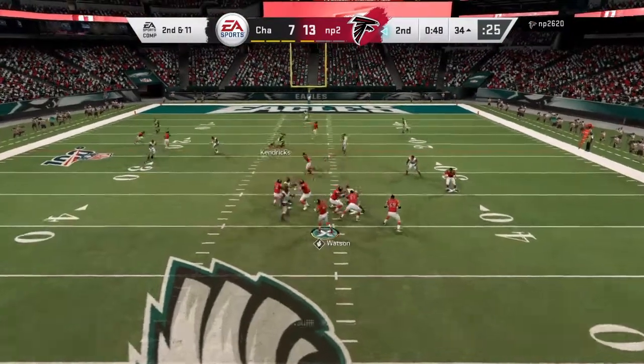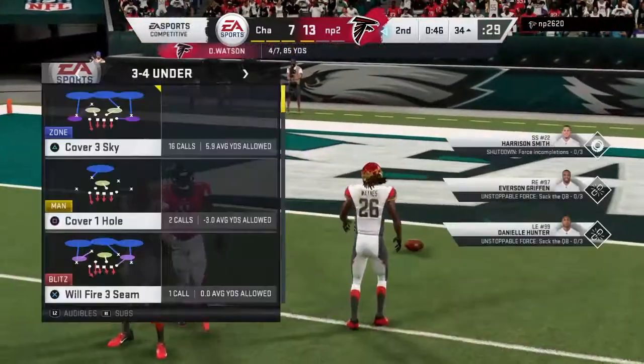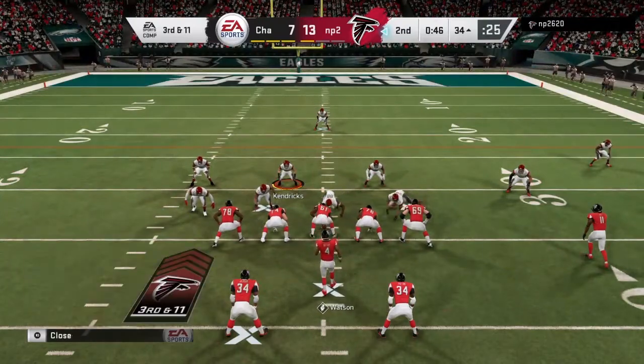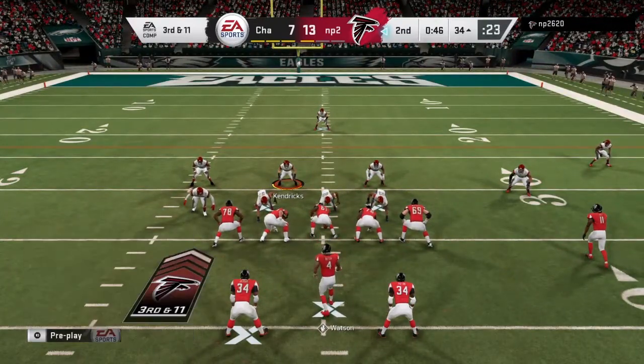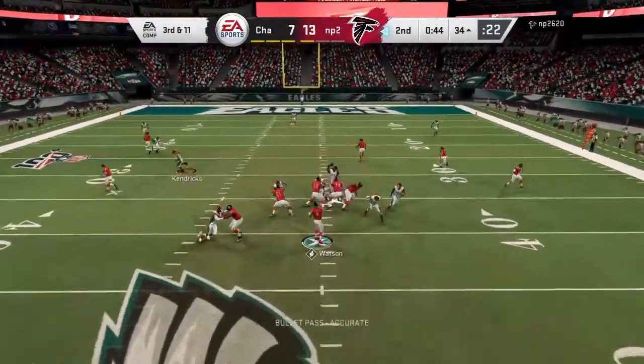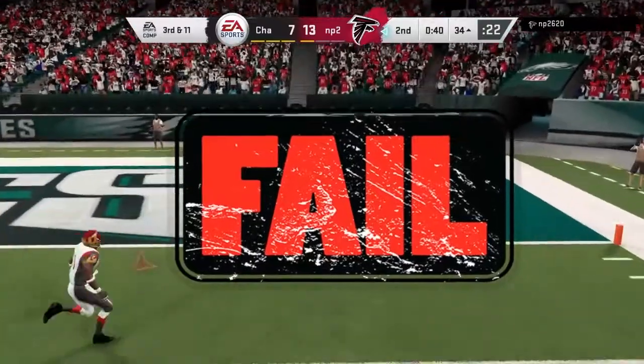On 2nd and 11 now, Watson. And he bats it away, and it falls down incomplete. Trey Waynes, the Michigan State man, right there in coverage. An incomplete pass on that last play, and that means they'll need to come up with something here on 3rd down. He'll get the 1st down and more inside the 20.